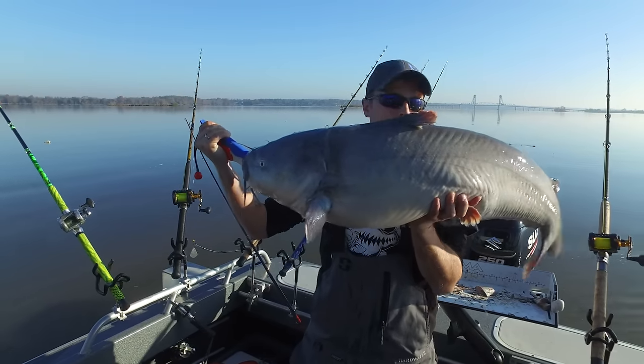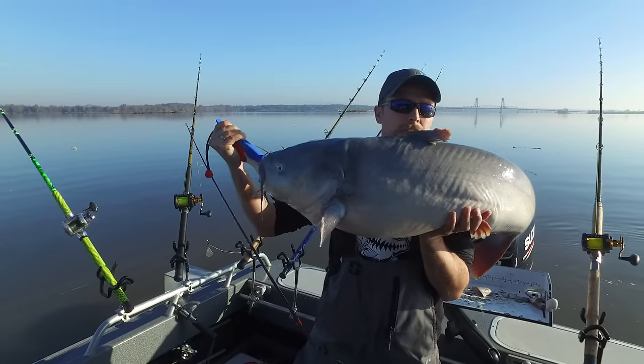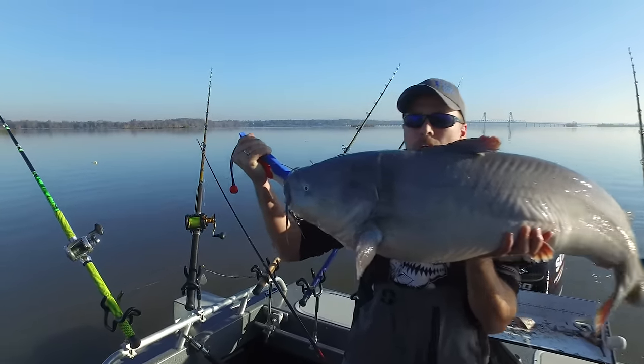Nice fish. What do you think? 30, 35 pounds somewhere in there? Mid-30s, mid to upper 30s. It's a good guess. We'll find out in a moment with a scale and tell them what it is.